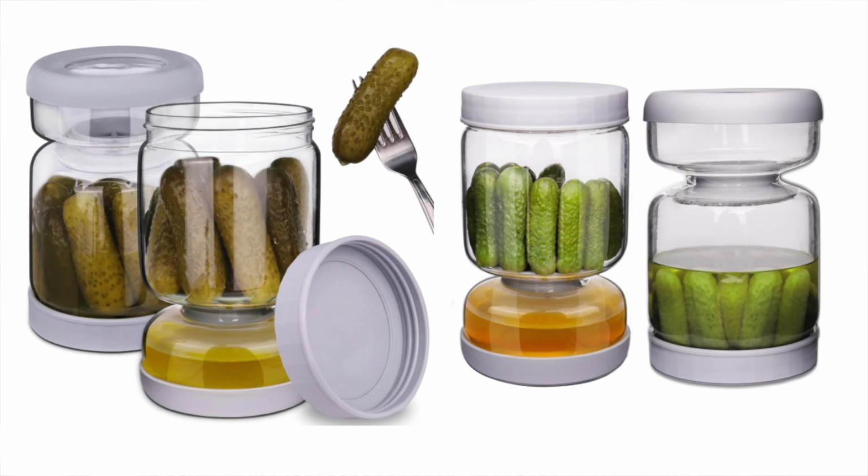All right, these pickle jars are seriously so cool. You could also use them for olives, which I absolutely love, but I just love these jars. They're perfect for your refrigerator. You can store your pickles or olives in them, and then when you want to actually eat them, you can flip them over so all the juice drains to the bottom, so you don't have to be picking them out of all of that olive juice, which I think is so cool.